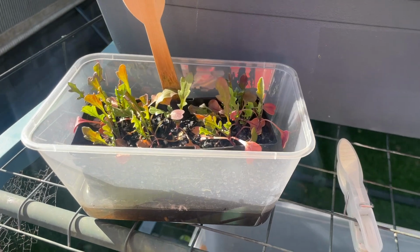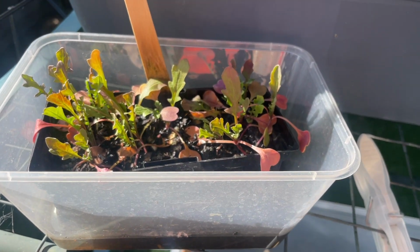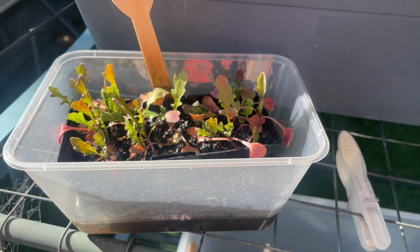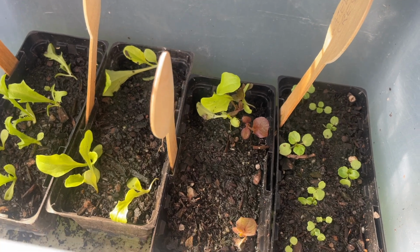Over here we've got rocket seedlings that look a little bit worse for wear. I probably need to transplant those. They're going pink. I'm not sure if that's normal. I think it's probably a sign that they're a bit dry. Okay, I'll get you some water, Flossie.